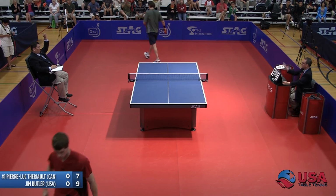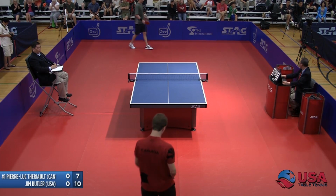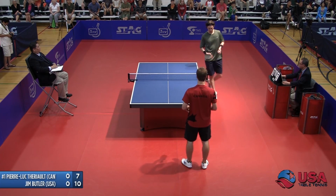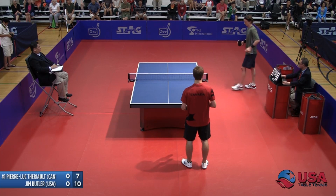What a backhand smash. That's the Jim Butler backhand that we've come to expect. Very nicely done. That takes it to 10-7 in game one. One more to close this one out for Butler if he can get it.